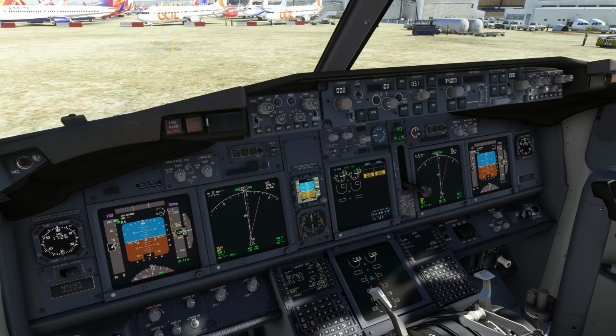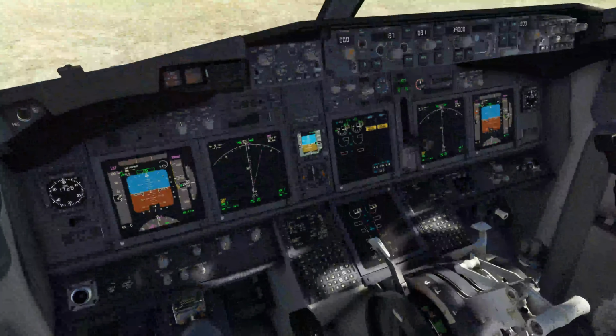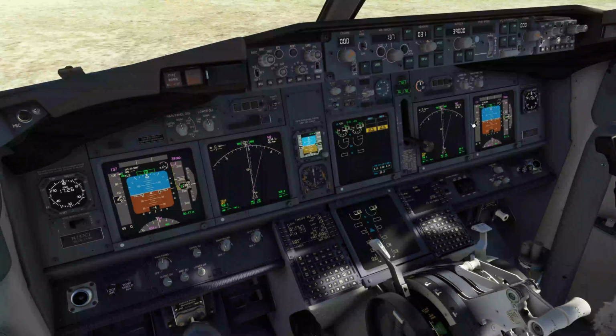117 plus 20 is 137 for our speed on initial climb. There we go. So that is all set. Flight director is now coming on, both sides. Radios are set. And we can get everything disconnected.